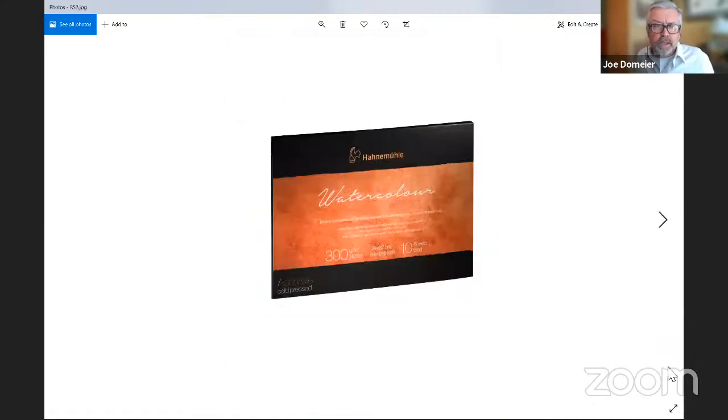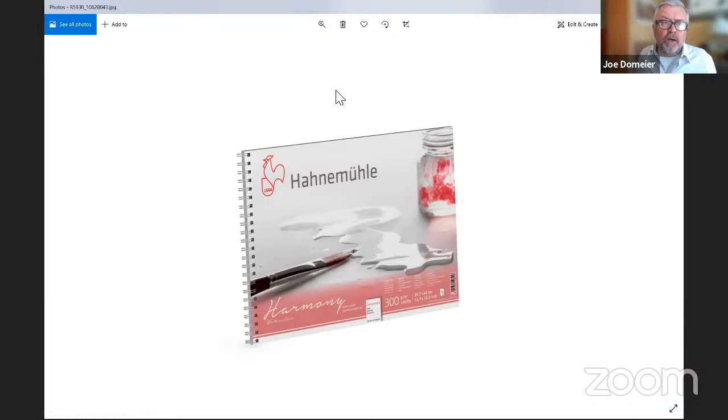The next series we have would be the Harmony paper. And the Harmony is, again, an alpha cellulose machine-made paper. So it is not the premium quality that the Collection or Cezanne will be.